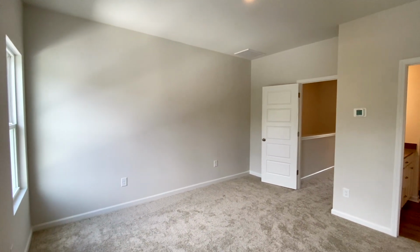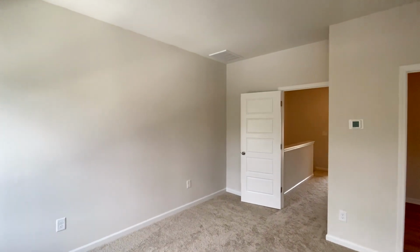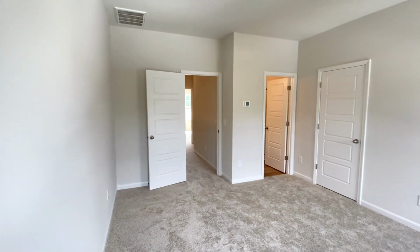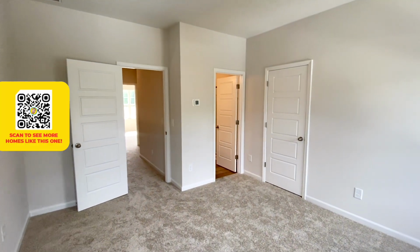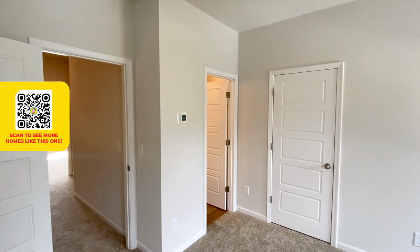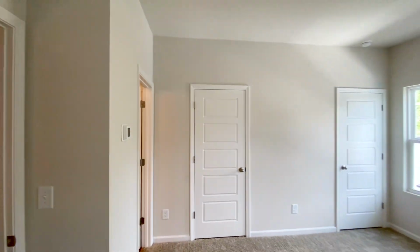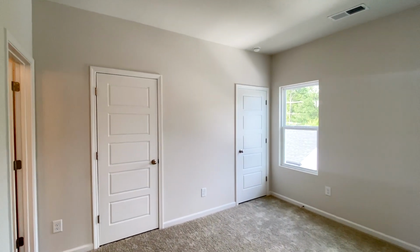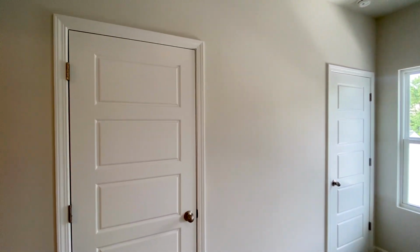And it's hard to really describe the size difference here, but if I had to guess, this is probably like maybe 12 by 16 or so. It's a pretty good sized room. And this is gonna offer you enough space to be able to put California King in here with a couple of nightstands and a chest of drawers and whatever else you might want.